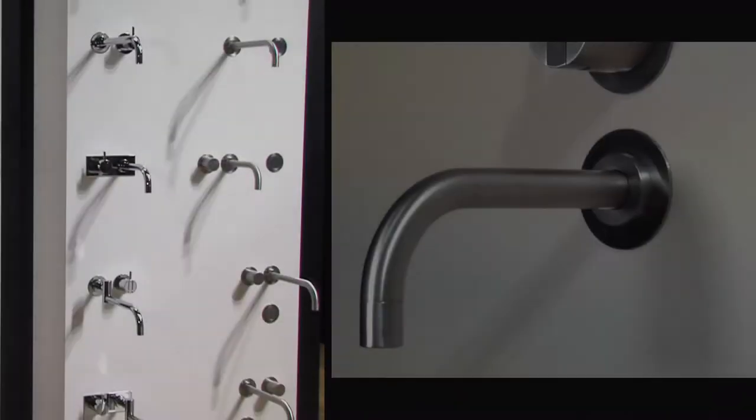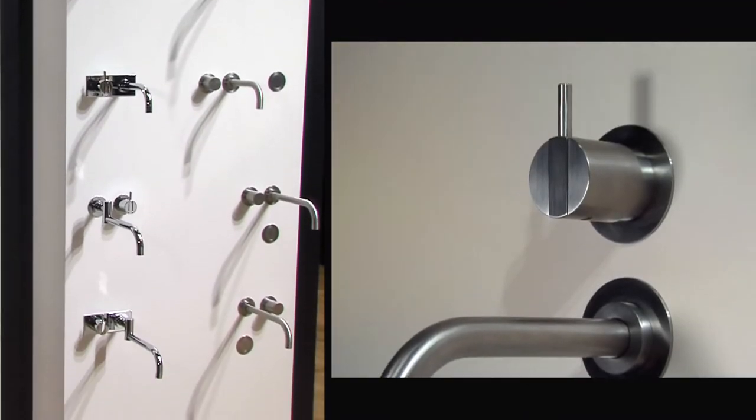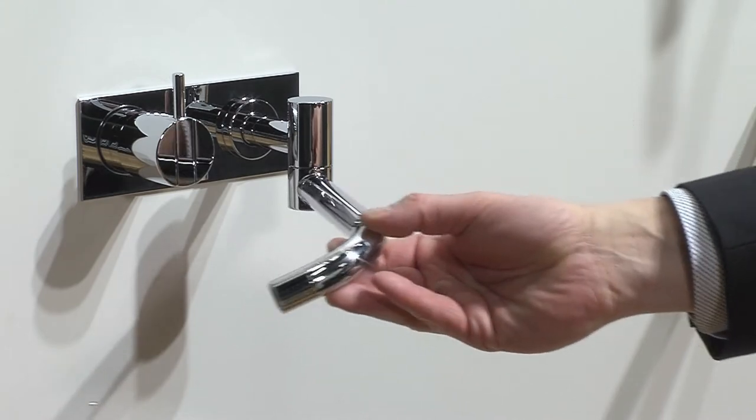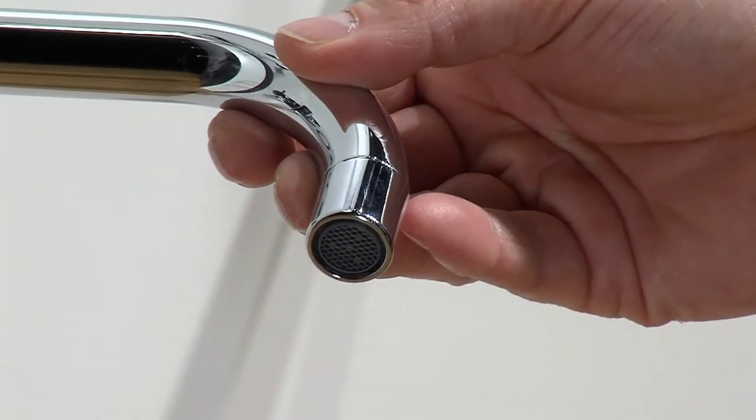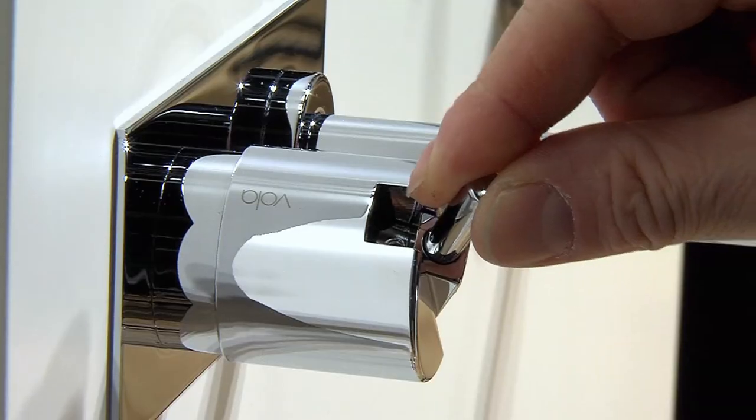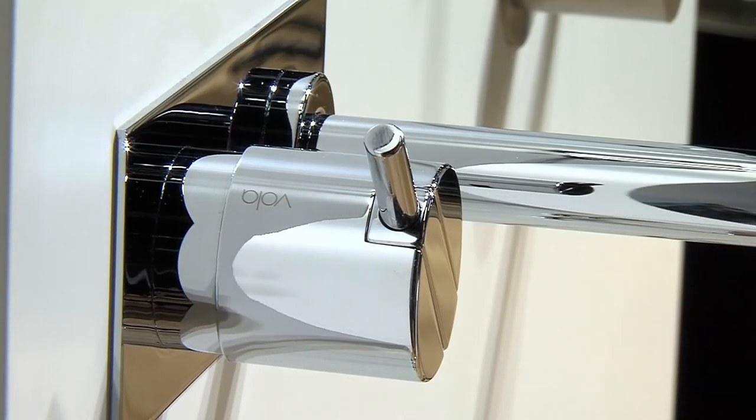VOLA is a very wide range. We have our design classics, but we also have very new products in our collection. One of the design classics is the built-in tap, and we have chosen that because VOLA created the whole concept of building in the technical part into the wall.